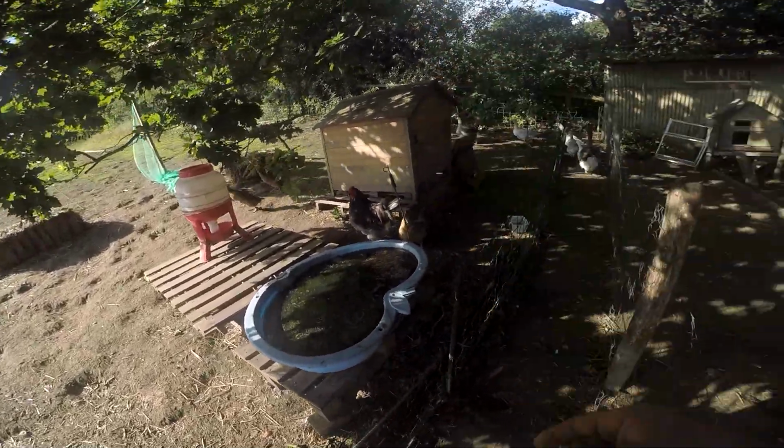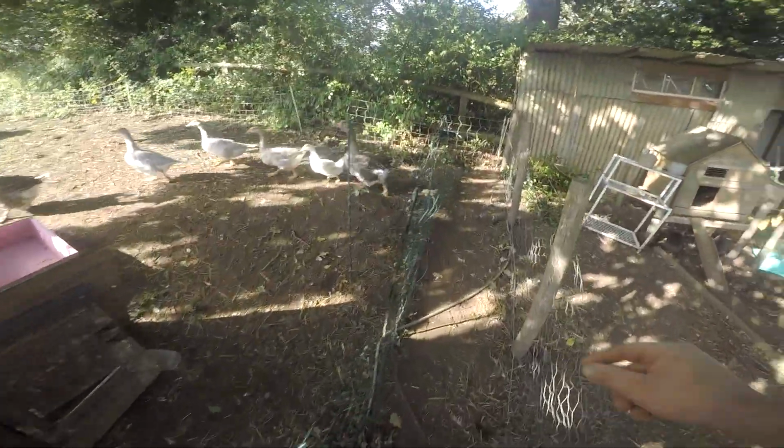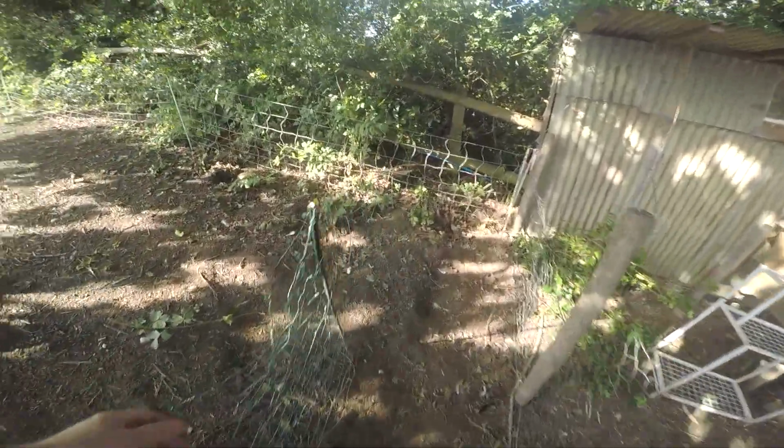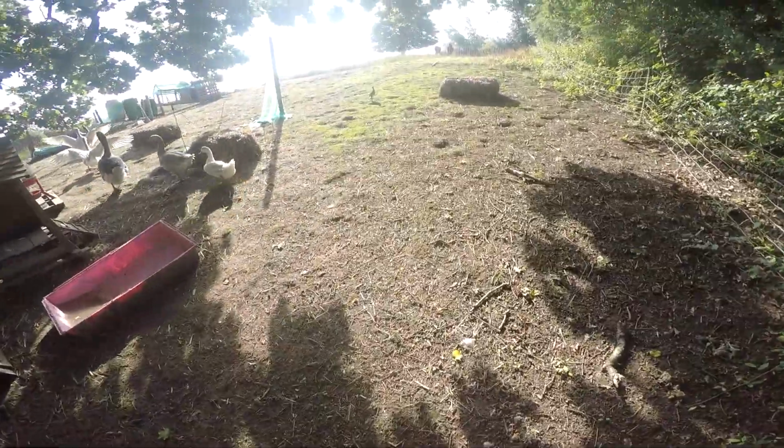I think they're moorhens. I think that's what they're called. But yeah, we have a little family of them, and they quite often come in, feed, and then run off again.